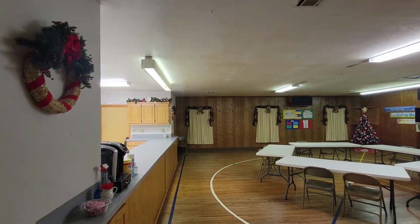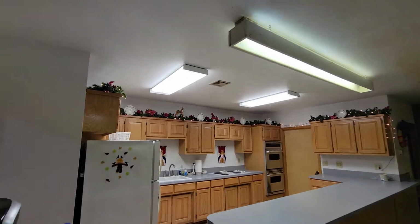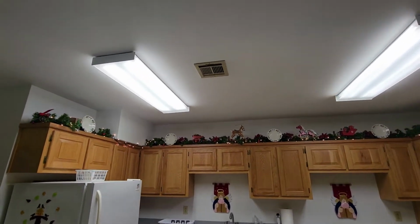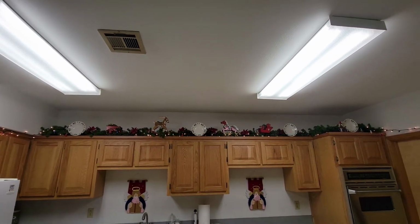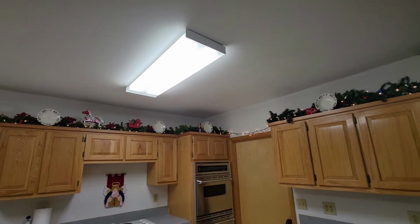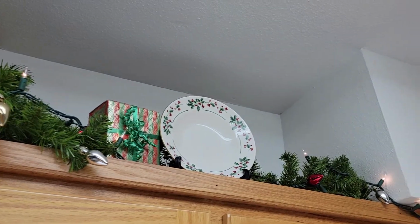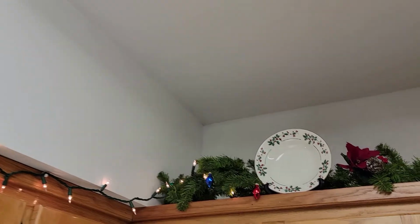And then into the fellowship hall, we've got those wreaths up there on either side, and then still have a fall decoration on the fridge. And then on the top, I love it so much. Up there, some antique toys, some Christmas plates. So pretty.